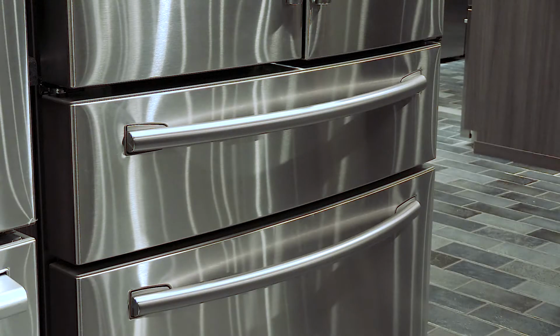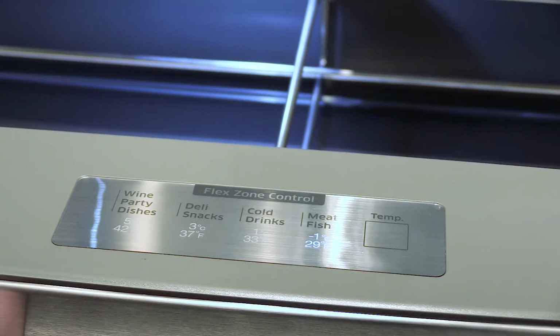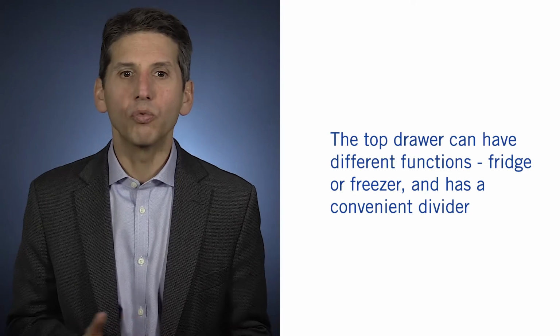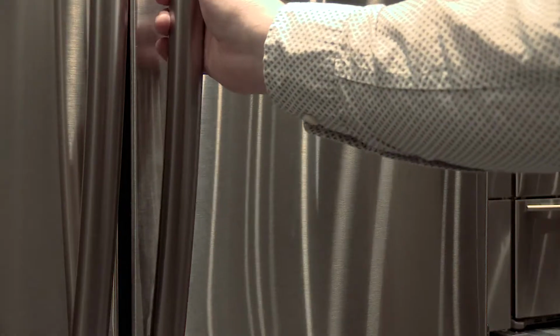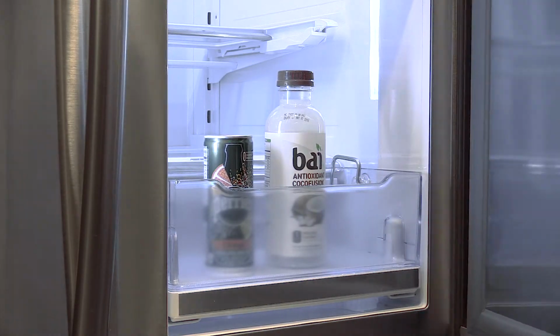You also have two drawers beneath the main compartment. The first drawer allows you to convert the temperature setting between refrigerator and freezer. Drawers are a great place to store snacks for kids so they don't rummage through your whole refrigerator. Both the refrigerator and top drawer offer metal cooling. It's a stainless steel panel designed to maintain the cold air better than plastic, so your milk and juices remain at a colder temperature even when you open the door.